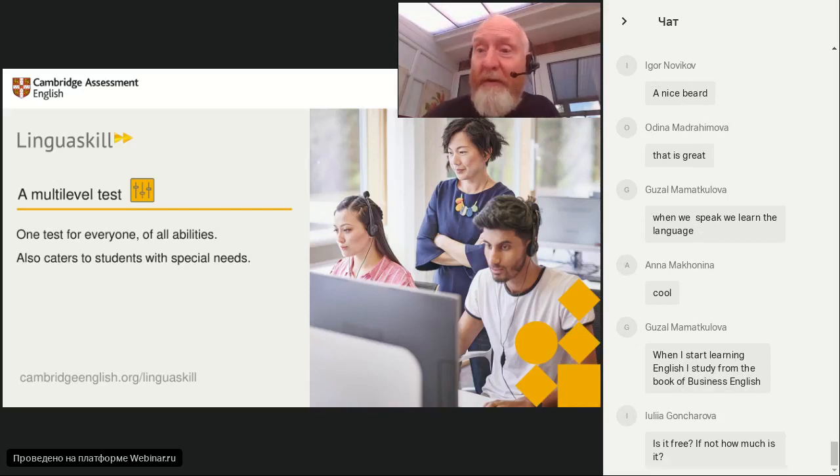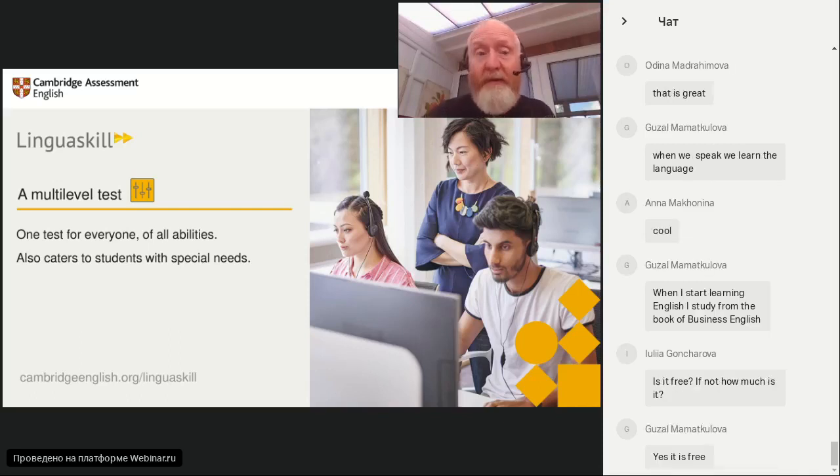And also, we're very proud of the fact that all our qualifications, including Linguaskill, are available to students with special needs, students with hearing and sight impairment, other impairments. We're able to deal with those candidates and give them a special version of the test that fits their needs.